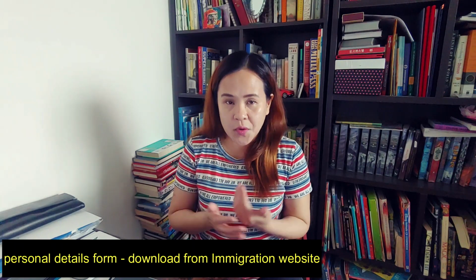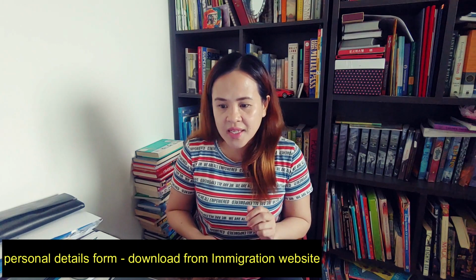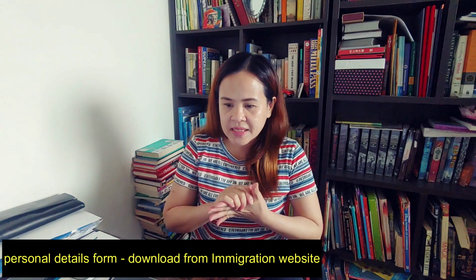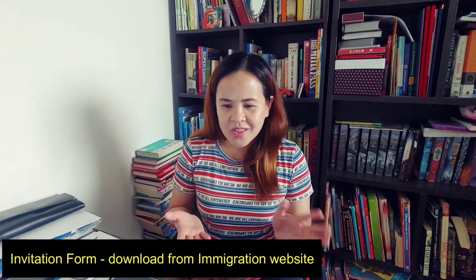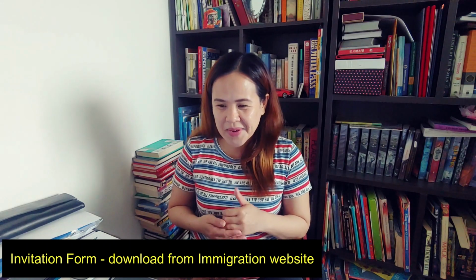Personal details form for F-2-3 visa. This form, you can get this from the immigration website. There is an English translation, so it's easy for me to fill out. There's another one, the invitation form, or the 추정장. You can get this from the immigration website as well, but this one must be filled out by your inviter. In my case, my husband.